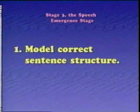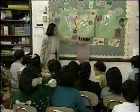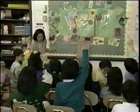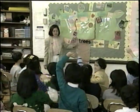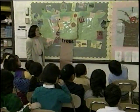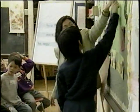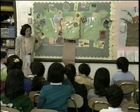1. Model correct sentence structure. Tigers live in trees. Can somebody help me with this category? Will, come on up. Come on up and pick one and tell me, make a sentence for me. Apples grow on trees. Good. Apples grow on trees. Very good. How about this side? Judah, come on up and help me. This side. Can you make a sentence for me? We enjoy chairs. Good, because these are things that come from a tree.